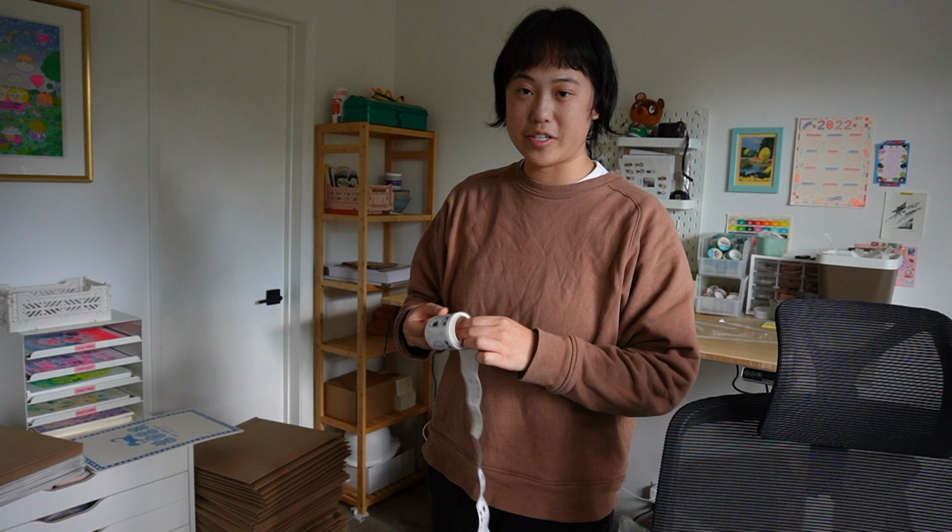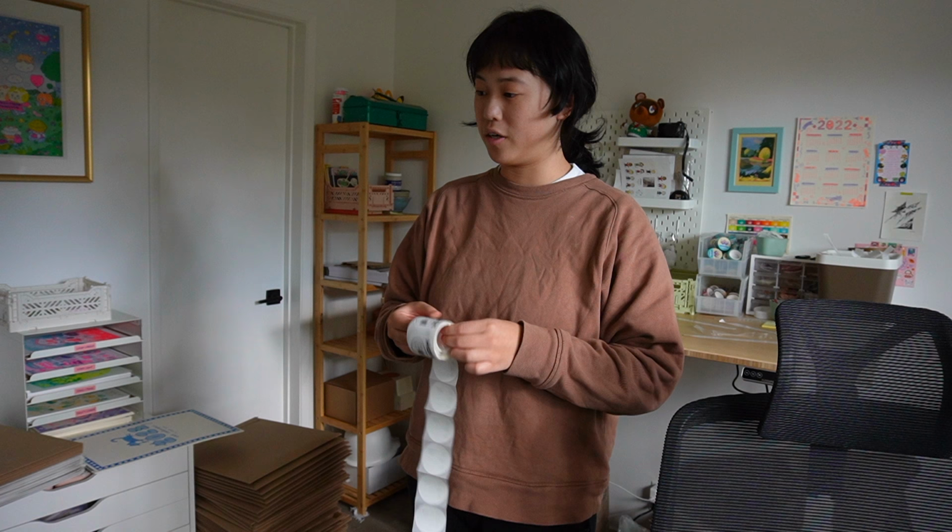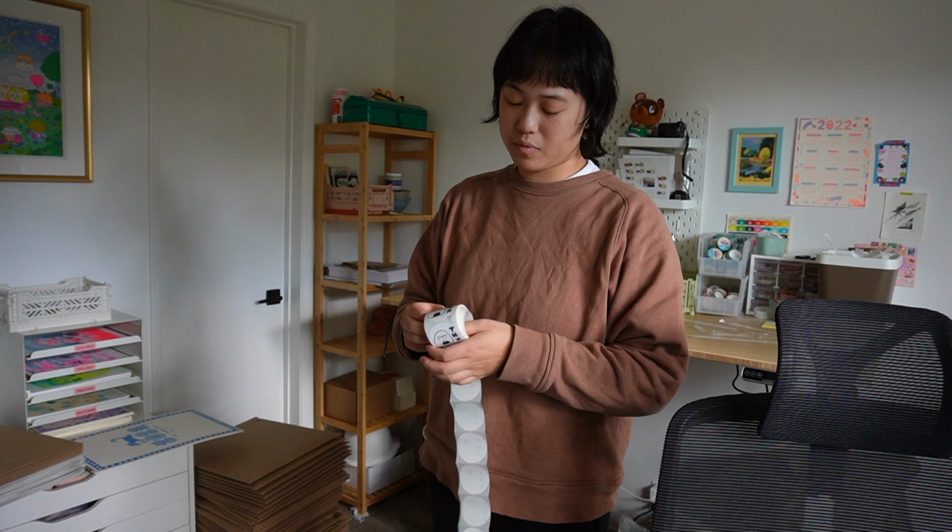For example, with the orders, I think the problem really was I underestimated the amount of orders I would get. As a result, I didn't have enough mailers. I didn't order enough plastic bags for the calendars to go into. I didn't have enough thank you cards. All of the packaging supplies were just not enough. And I always order them in a rush, and it's not exactly what I want.